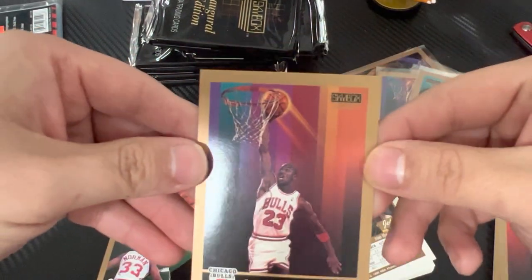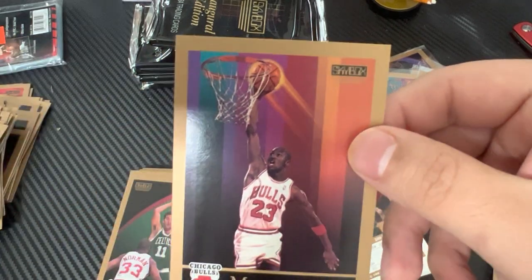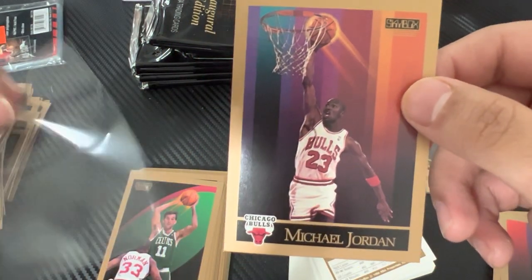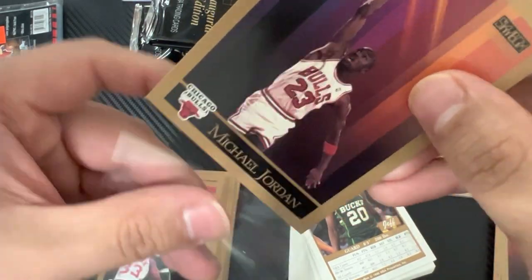Nice. Look at that. This one is perfectly centered, and I would definitely keep this in one of my plastic slabs that I have, the ones with the screw. So, yeah, I would definitely like this card.